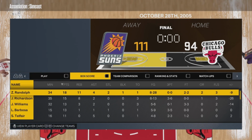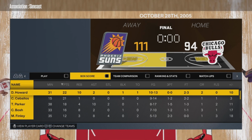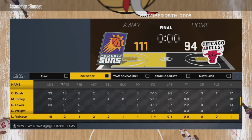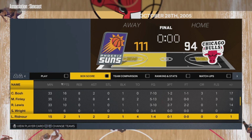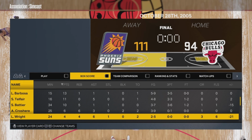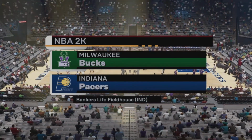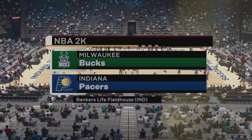Getting the rebounds, making the baskets in the paint. Two guys who can do a lot of damage from inside, and also Chris Bosh has a bit of an outside game too. So I'm really excited to see how they're going to work together. And Tony Parker facilitating, I think it'd be really exciting as well.